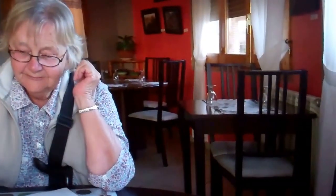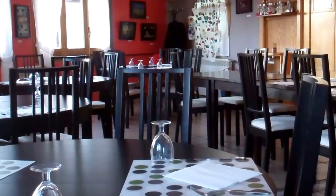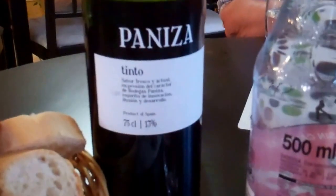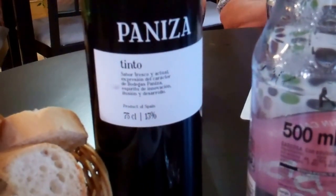So here we are in the restaurant. We're going to have Cuban food, and it's a lovely dining room, but we are the only ones here. Yes, it's good wine.